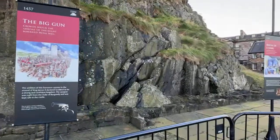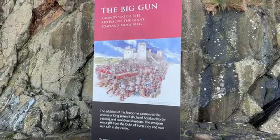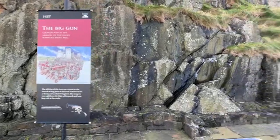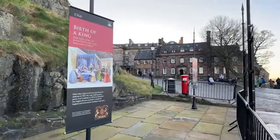So the big gun, some of you know, it was used and got damaged on the way while using. And there is the birth of a king.